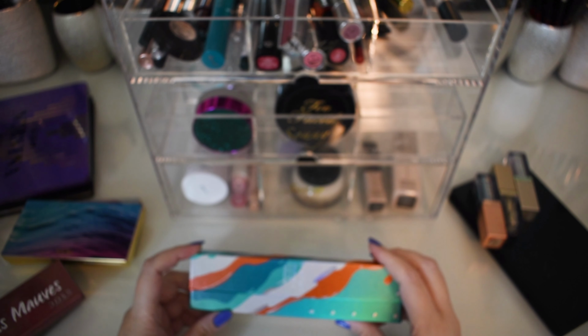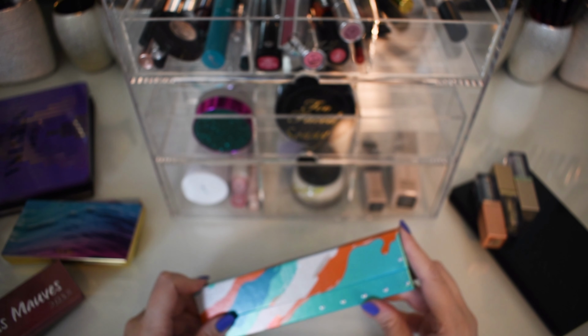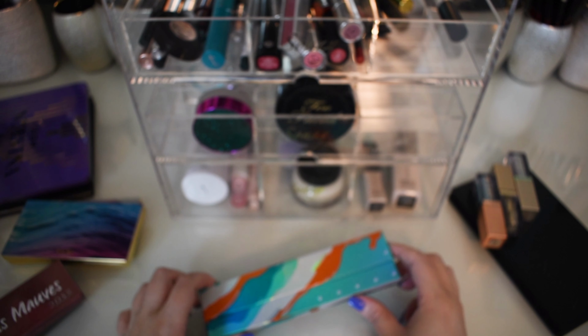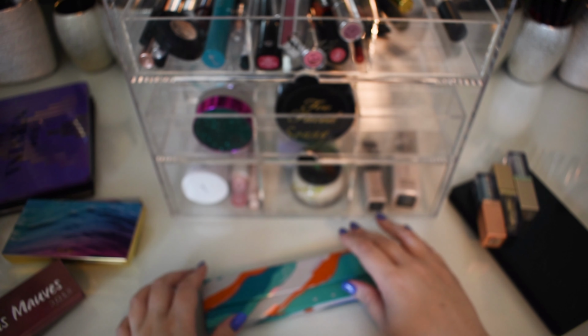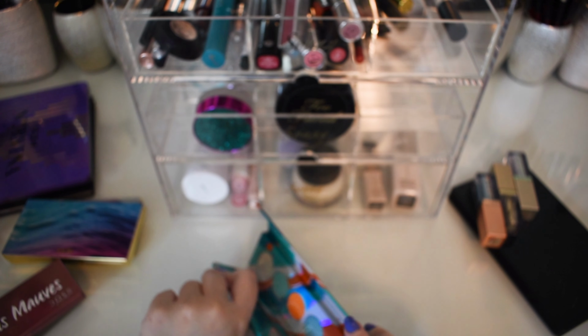And then I picked up this Kaleidos palette. It's called the Futurism 5 Electric Turquoise. And I have their other three palettes. I find their pigmentation is really nice. I love their formula and I love their packaging. It's super luxurious, so I'm looking forward to trying this. And I have the other one also, and I'm thinking I might use it next week.